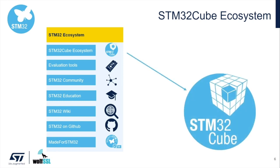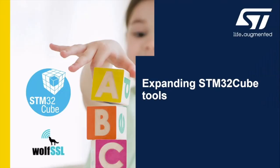In today's webinar, we focus on new features of the well-known STM32Cube ecosystem. STM32Cube ecosystem is now becoming even more user-friendly, more intuitive, and offers the possibility to integrate new packages. A new feature enables the integration of partner software solutions in STM32Cube projects, getting developers up and running faster on their own STM32 prototyping board. wolfSSL has taken advantage of this new feature and has made its popular embedded SSL/TLS software component available as an STM32Cube Expansion Pack.